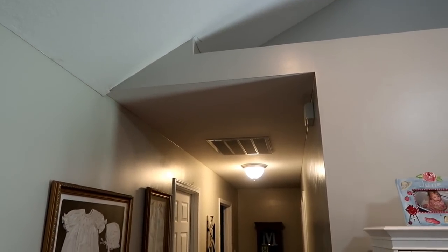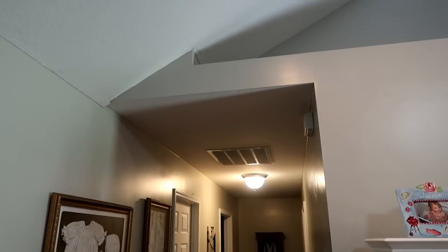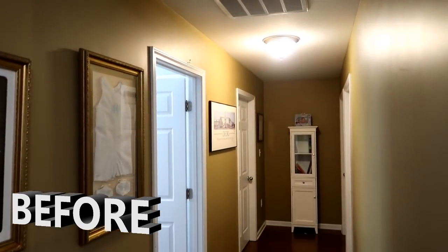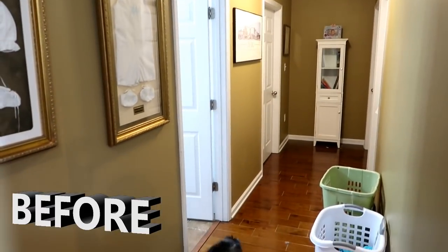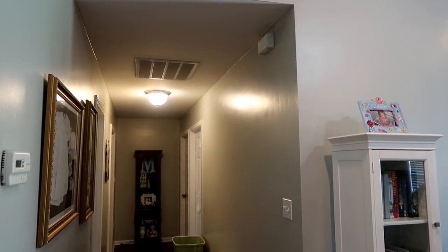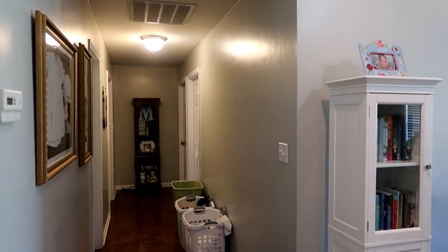And let's do a before and after of the hallway area. And the after.